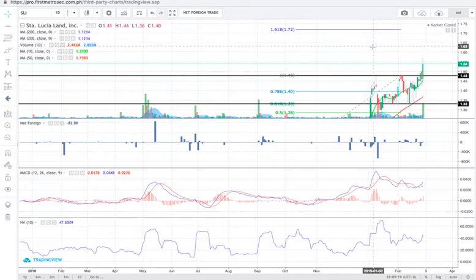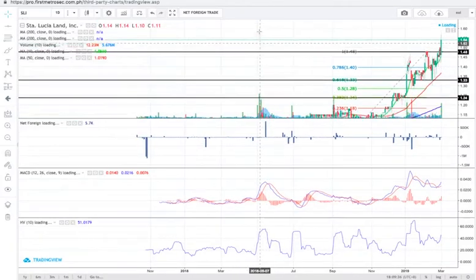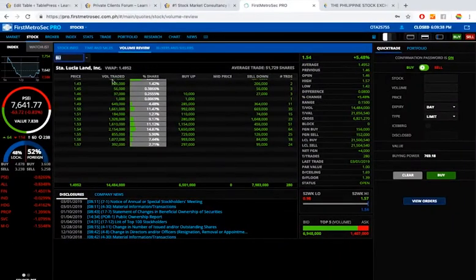That's the other golden ratio on the higher end of the Fibonacci chart. Okay, so that's where the psychological resistance is. Again, 1.72. Now let's take a look at the volume review or the price volume distribution of SLI. Today, 1.54 got the biggest volume, garnering 15% of today's volume, followed by 1.53 with 11%, and the third spot was given to 1.52 with 9%.